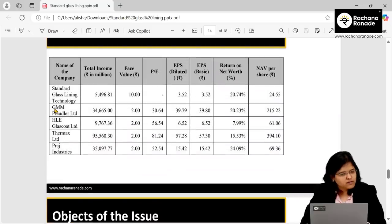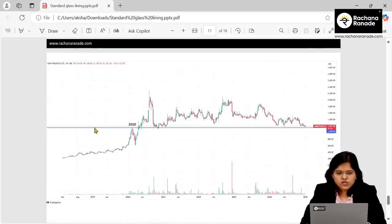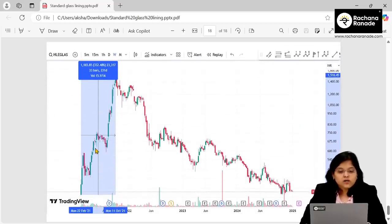One is GMM Pfaudler, second one is HLE Glascoat. How have they performed post listing? So this is just a chart of GMM Pfaudler. If you see here, that's where it had listed. From here, it saw a very nice impressive increase, and from there, this is the 2020 level. It came down almost sideways since 2020. It's almost at the 2020 level, okay? If you have a look at HLE Glascoat, here if you see, this is the listing. From here, it rose almost 300%, and from that, it's almost at the IPO level only right now.